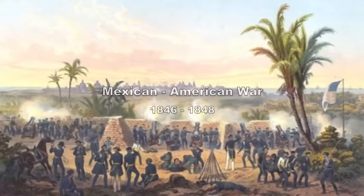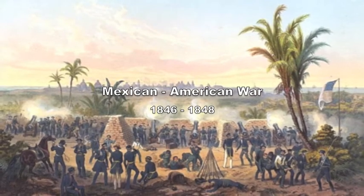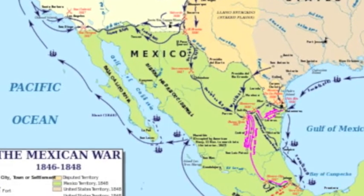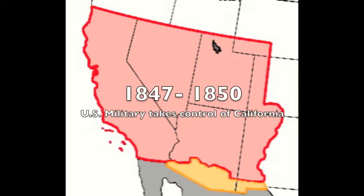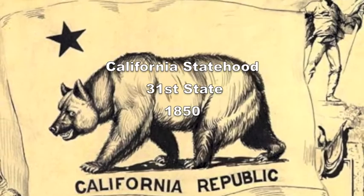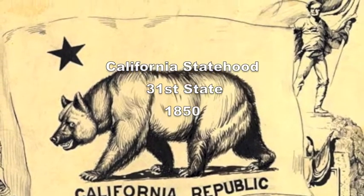Over a dispute on where the Texas border should be drawn, the United States declared war on Mexico. The war ended in 1848 with Mexico ceding large portions of her western territory to the United States. In 1850, California became the 31st state in the Union, a free state.